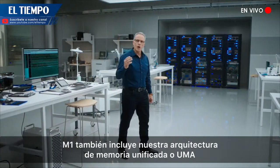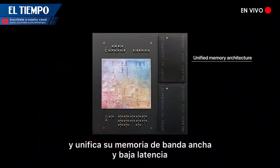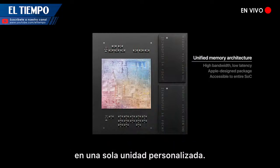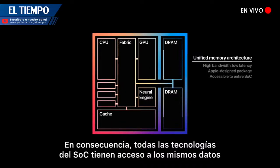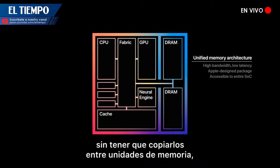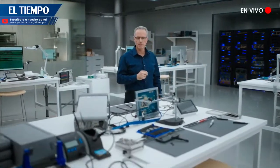M1 also features our Unified Memory Architecture, or UMA. M1 unifies its high bandwidth, low latency memory into a single pool within a custom package. As a result, all of the technologies in the SoC can access the same data without copying it between multiple pools of memory. This dramatically improves performance and power efficiency.